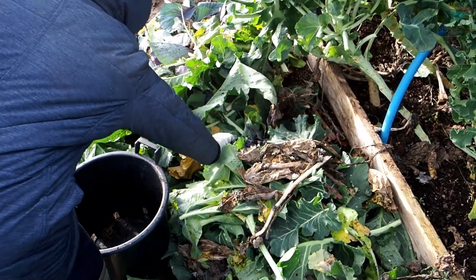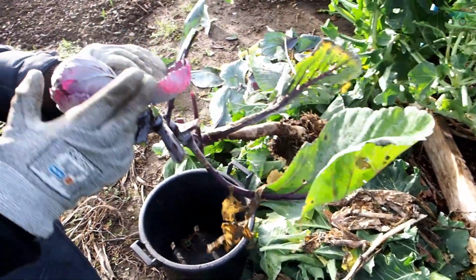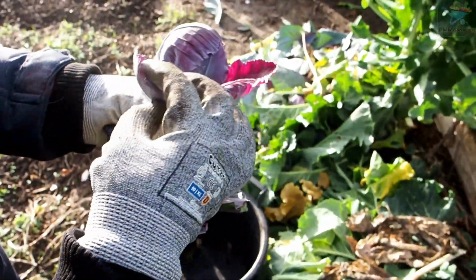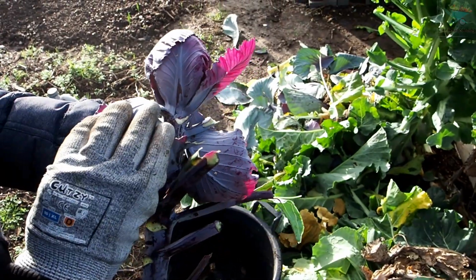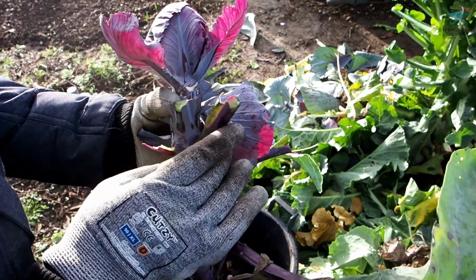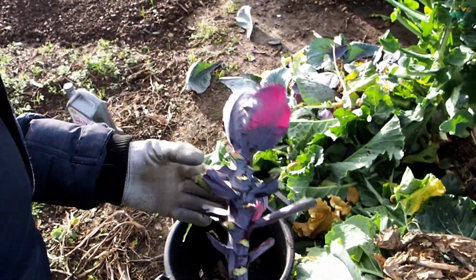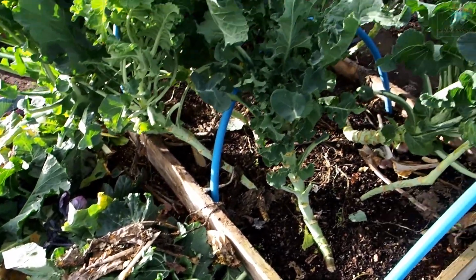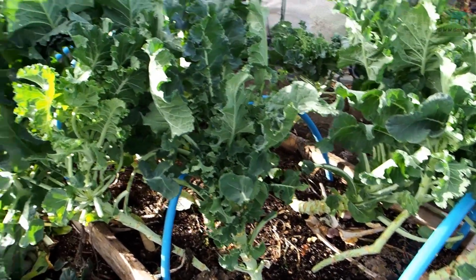You can see there's another one here, but as you go through it they're quite small and it looks like something's got to them. I don't know if it's mealy bugs or just the mildew has set into them, so they're unfortunately no good. We'll just clear this up and clear out any other leaves.